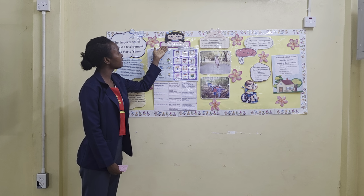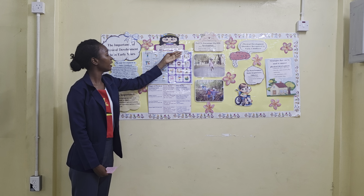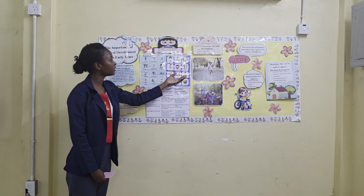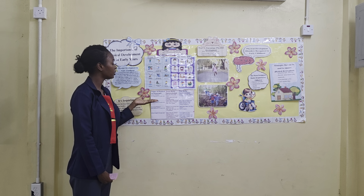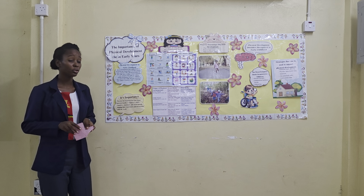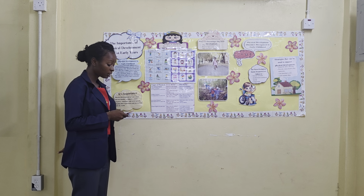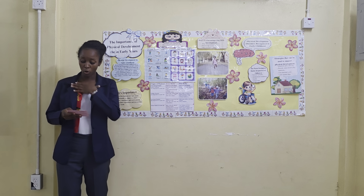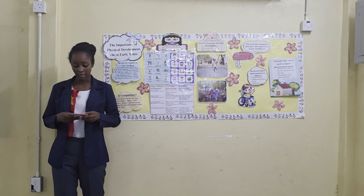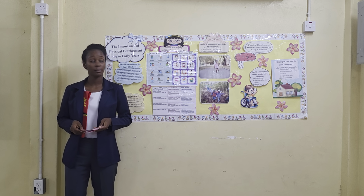Stages of physical development in early childhood, from birth to age 8. We have gross motor skills and fine motor skills, which are demonstrated throughout these years. What is gross motor skill? Gross motor skill is the ability to use large muscles in the arms, legs, or torso, enabling children to move and interact with their surroundings. These skills progress through several stages.